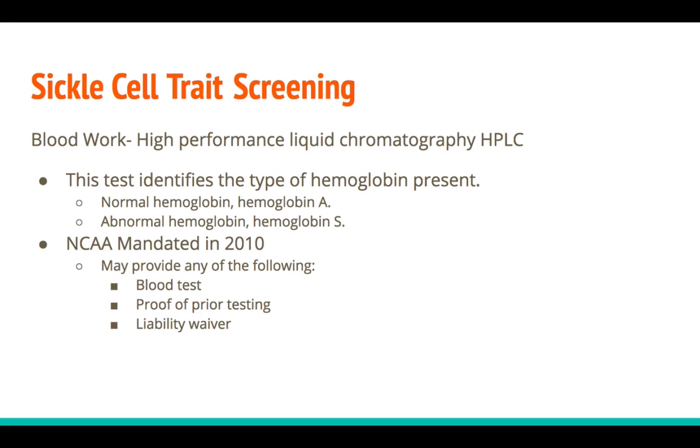So athletes will then be required to go through sickle cell trait screening. They will be required to produce blood work. This test identifies the type of hemoglobin present. Normal hemoglobin is hemoglobin A, while abnormal is hemoglobin S. And this is NCAA mandated as of 2010.